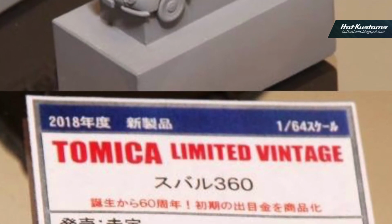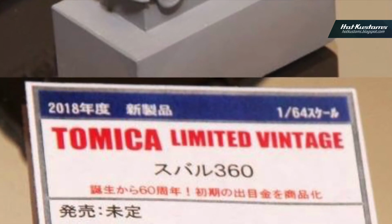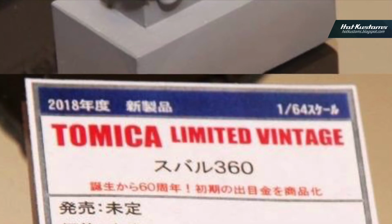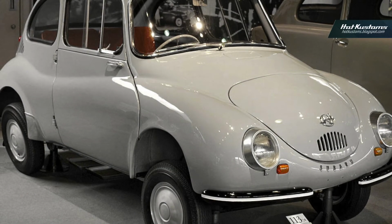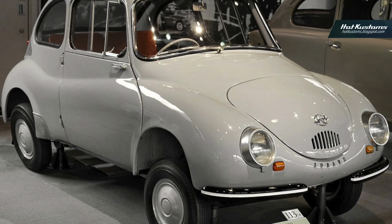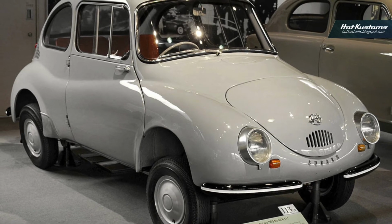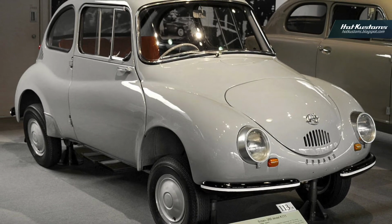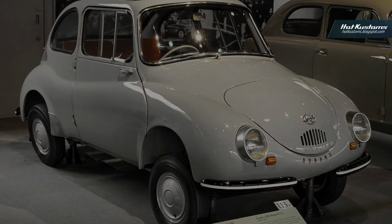a surprise to many of the Tomica collectors because every one of us is familiar with the Subaru 360. Of course, this is just the bread and butter of TLV. It is not an especially popular car or a hot car. Yes, it is iconic, it's nostalgic, but it's just a bread and butter car. So this is what I like about TLV and Tomica. They do not just do cars that are hot and will bring in the money. They do many other castings.